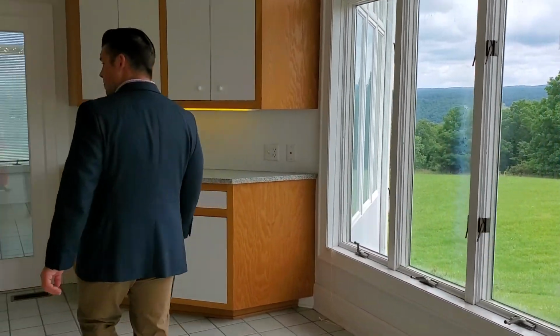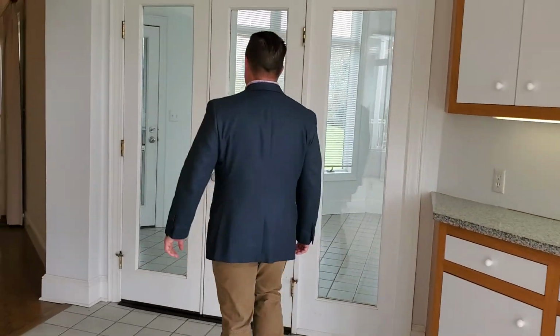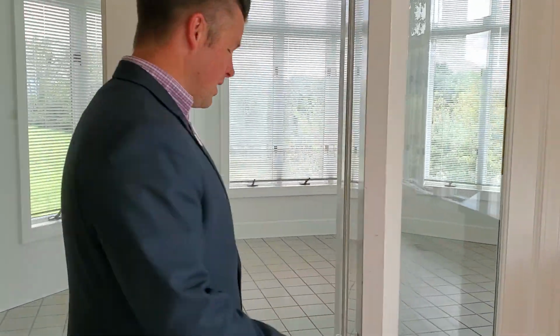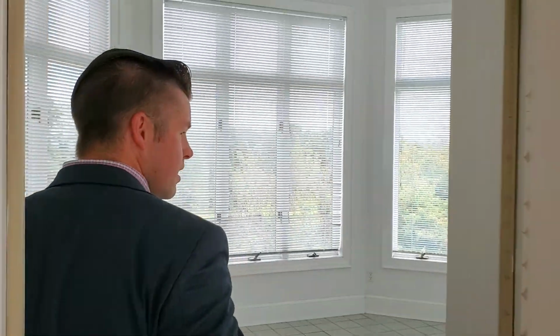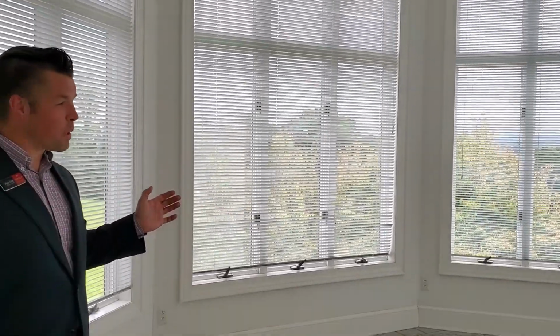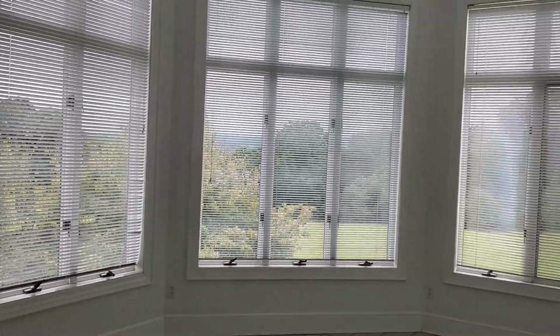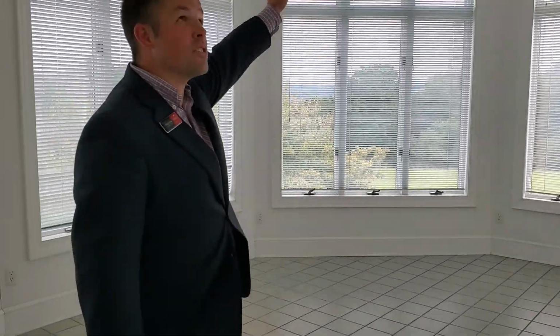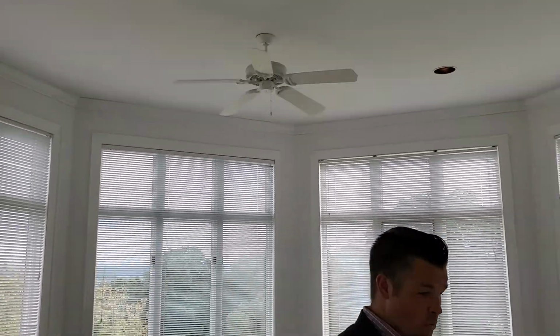So from here, we will flow over into the sunroom. So this is a great 3-season room. Add in some heat, could certainly be a 4 seasons. Great for growing plants or just a place to enjoy a nice sunny afternoon. And again, as you can see, very tall ceilings here as well.